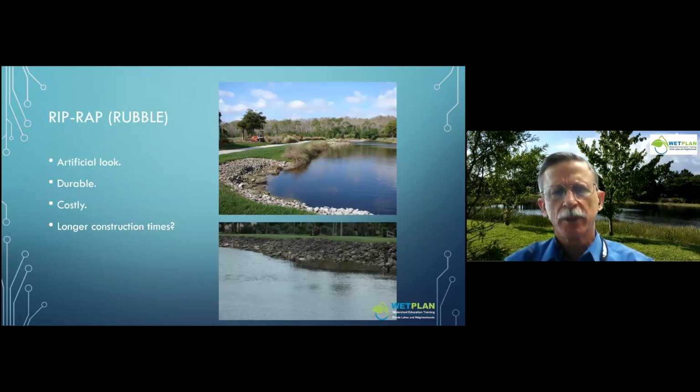This is a couple of examples of some riprap, rubble riprap material. It can be very durable. It's more costly. One of the challenges is during construction, getting the material to the pond site from a roadway. Also, there's design issues that go with it. This is an example where it doesn't appear there was any filter fabric under the riprap. Also, it didn't go far enough down the bank, and the wave action worked under the riprap, and the riprap has collapsed and gone into the pond partially.